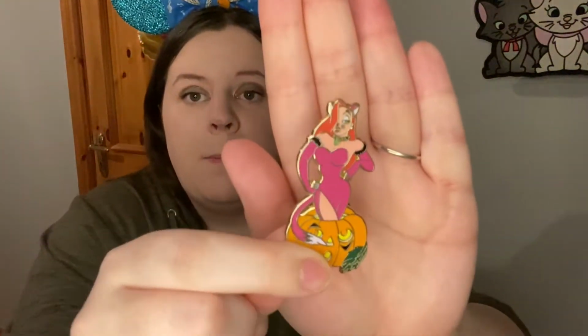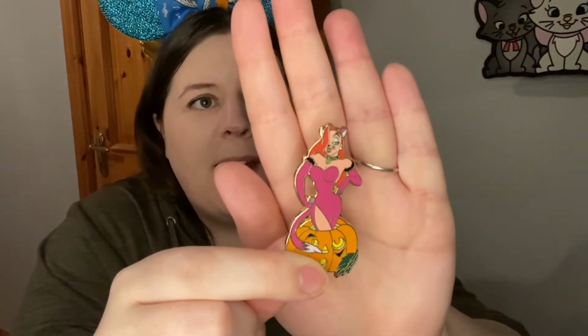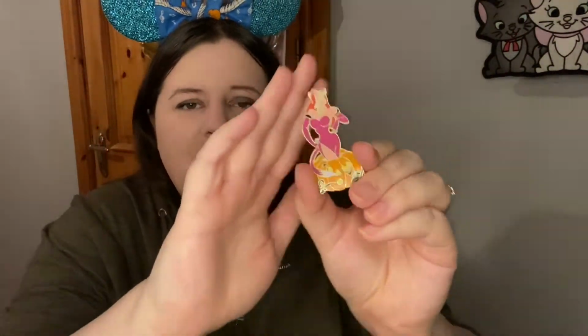Now this pin is actually a limited edition of 100, and I just had to have her when I saw her because first of all, of course Jessica Rabbit wears this on Halloween. Who could do it better? And it's just really, really cute. I love Jessica Rabbit and I don't have anything Jessica Rabbity. So I just really wanted her when I spotted her, and I love the little pumpkins. I think that's so cute. So that's the first pin, and this is one of many Halloween pins I hope to get in the future.